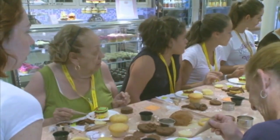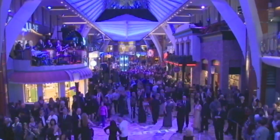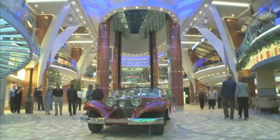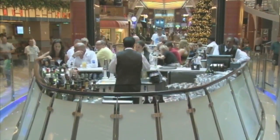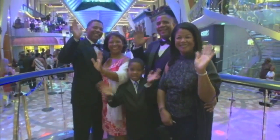People love it. Like other neighborhoods on Allure, the Royal Promenade boasts a number of impressive technical innovations. Rising Tide Bar is an experience found nowhere else. It actually moves between decks 5 and 8, making it a great place to people watch.